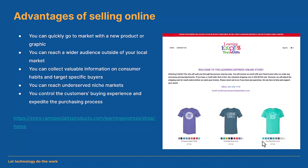What a great way to do business. And you control the customer's buying experience and expedite the purchasing process. So customers do some very clever things. They'll print up a little postcard with a QR code that directs folks to the store. They'll send out an email blast with the link, a text message with the link. They'll post the link into their social media, Facebook or Instagram. So it's just a great way to promote merchandise and to sell more to your existing customers and also open up new customers.